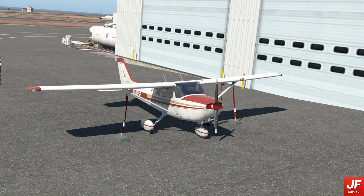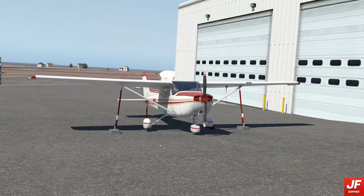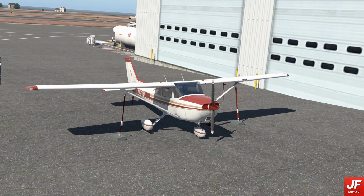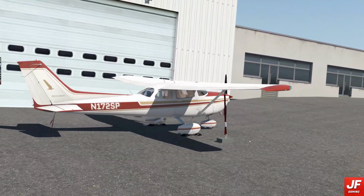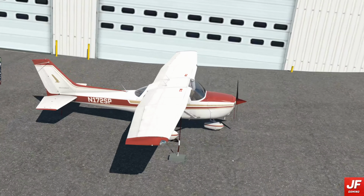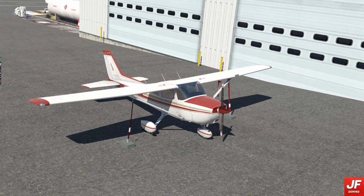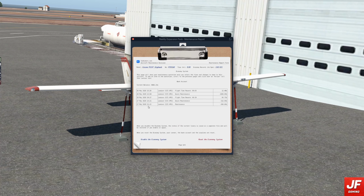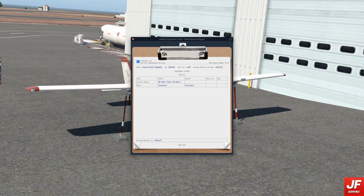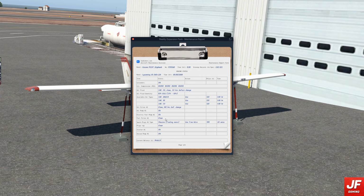Now, the plane, let's have a look. So this is the REP pack by Simcoders. So this is the default C172. I haven't done anything to this apart from add on the REP pack. Now the nice thing about the REP pack is that it's a much better flight model than the standard version, and it also allows us to manage the maintenance of the aircraft.